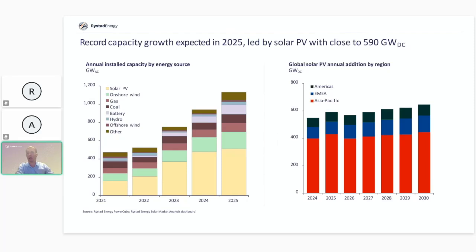It is solar that is the largest market, and we expect it to continue to be so. Here we're looking at annual capacity additions by energy source. We kind of zoom in on solar on the right-hand side. And 2025 will be a record year for renewable capacity growth with above 600.